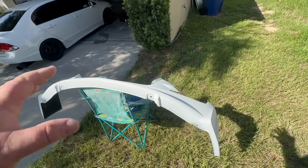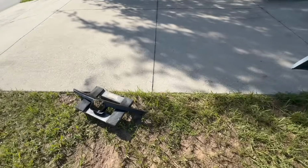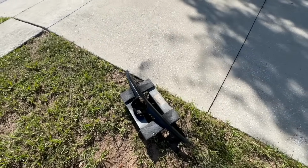We got the lip painted white. We're about to clear it. And the grill as well, nice and black. So I think that'll work out.